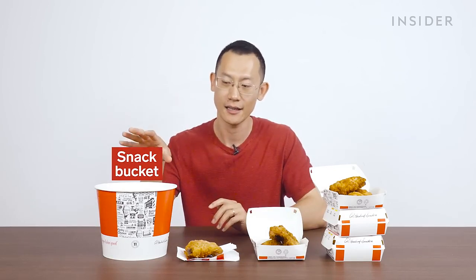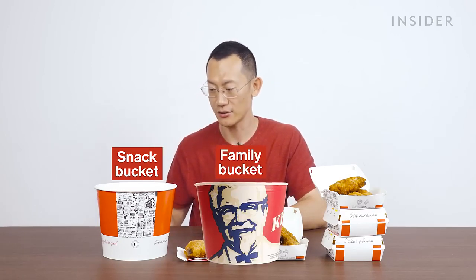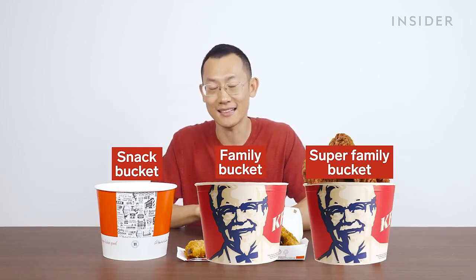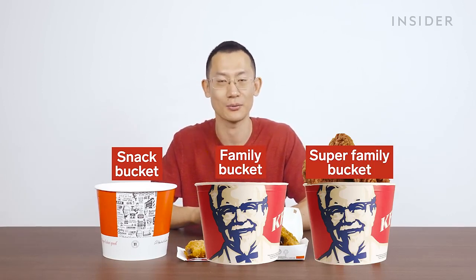And of course we have buckets. We have 3 main core buckets: the snack bucket, which contains 5 pieces of chicken and 6 wings, the family bucket, which gets you an extra corn on the cob, some mashed potato, and 3 drinks, and the super family bucket, where you get desserts and mashed potato, more of both on top of that as well.